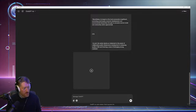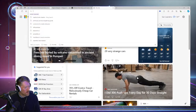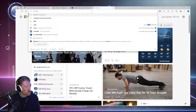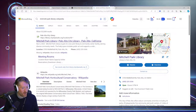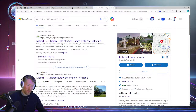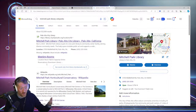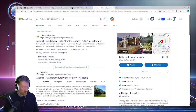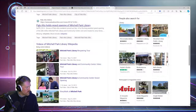I also wanted to see, is there an existing Wikipedia article about Mitchell Park Library? This is what you have to be careful about. Oh, look how great the chatbot was, but is this the same information that would have been in a search if I had gotten to the first search result? Probably not with this one, because I don't think we have. No one has done that yet.